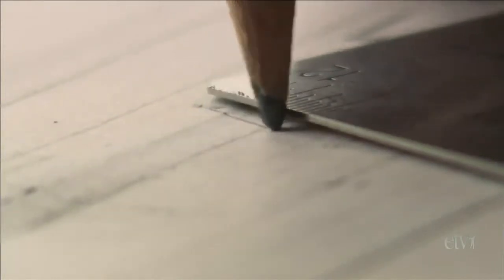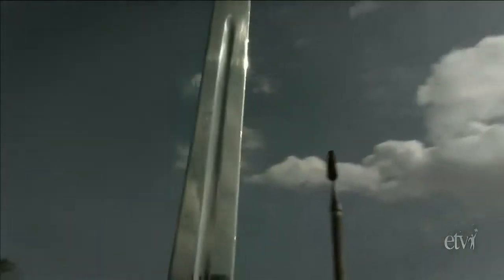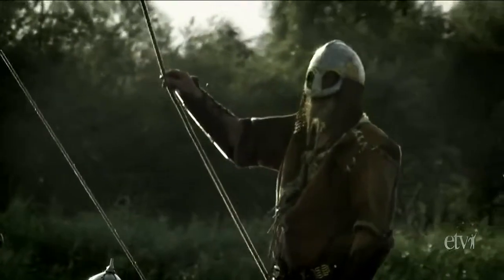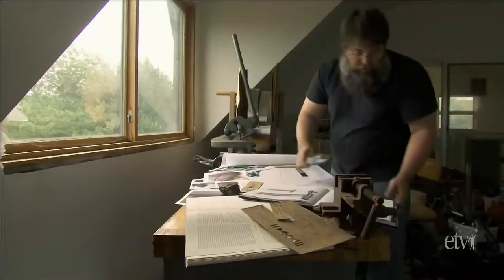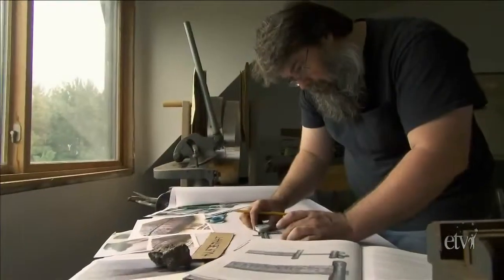I hope to figure out if I can recreate accurately how these blades would have been made back then. There are mysteries about everything related to the making of the Ulfberht. These were, to a large extent, secrets. You didn't want to give away your manufacturing technology for your weaponry to anybody else. So we have to look at the artifact and then reverse engineer.